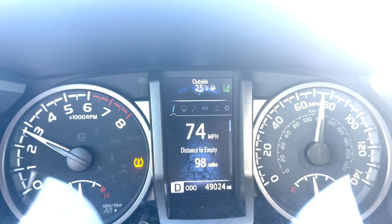I haven't changed that. I'm still running Werewolf portals with 529s and 40s. So let's take it on the highway right now. I will show you in real time what RPMs I'm at and what speed I'm at on 529s, Werewolf portals, and 40s. It's not bad. That's not a deal breaker to me.